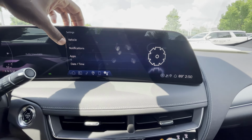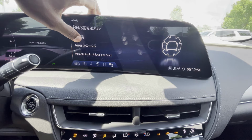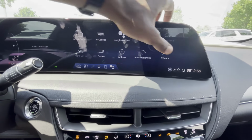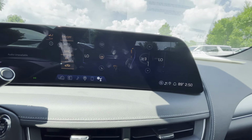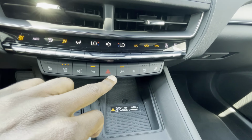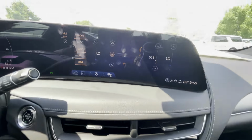Your settings, vehicle settings include your teen driver, rear seat reminder, buckle to drive, your Super Cruise lane change. You can set that to automatically start doing everything for you. But I like to leave that off because I like to change lanes myself. You get your dual zone automatic climate controls, which you can control most things from the screen, or you have your buttons down below, which include your 3-stage heated cooled seats, your self parking, or your auto park assist, excuse me, and then your hazards are here, 360 camera, lane keeping system.